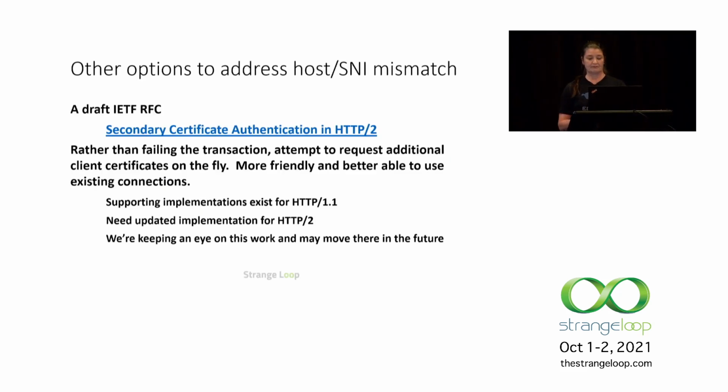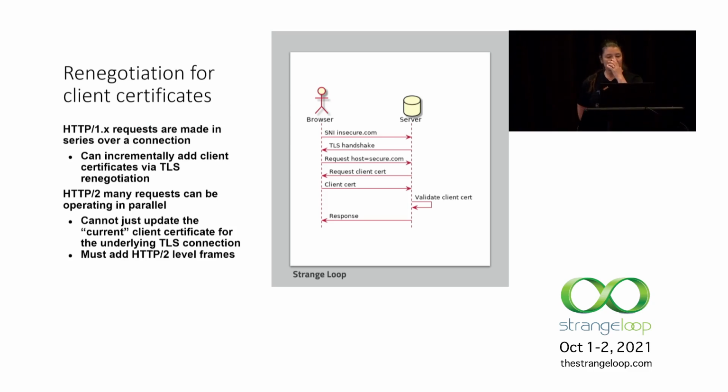There are some other options, and there's a draft RFC that talks about them in detail. But the idea here is that we really should be doing this at the HTTP layer. This kind of cheating and reaching down to the layer before is a little dicey. You can actually do this for HTTP1. With HTTP1, there is one request going on at a time over the connection. And with renegotiation in OpenSSL, we can request a new client cert after the connection has been established. So in this case, we have our example with an SNI of insecure.com, handshake, then getting a request for secure.com. And at that point, we could request a client cert for secure.com. And if they brought it, then it would be great, and we could move on. So that works for HTTP1, but does not work for HTTP2.